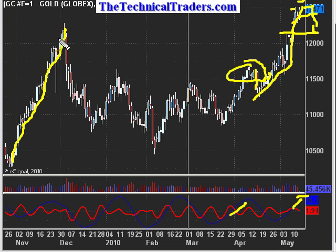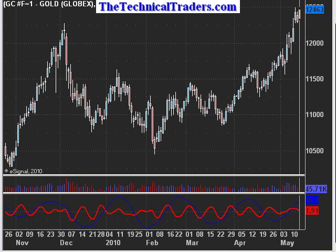But the good thing to know about parabolic moves is they'll give back pretty much most of the gains when they do roll over. So we could see this move potentially come back down to 1180 or something like that, or it might come all the way down to test the 1200 or 1230 range. We're just really going to have to play it by ear. Not much we can do right now other than watch it and hopefully get in, or possibly short if we get an overbought condition in gold and an intraday reversal pattern. So that's what I'm looking at there.